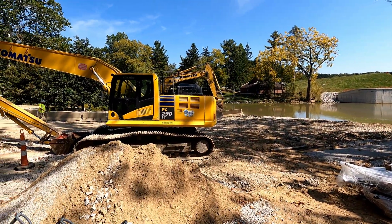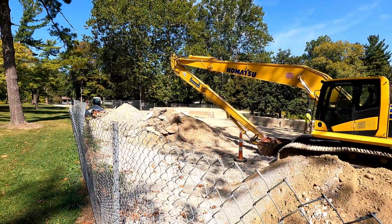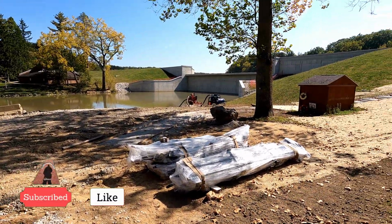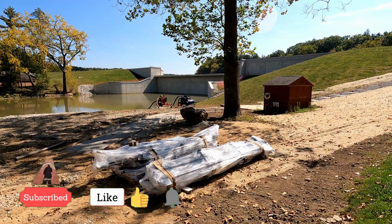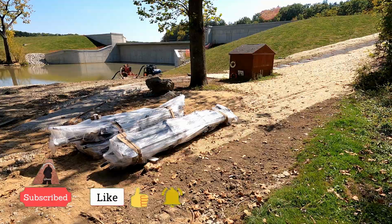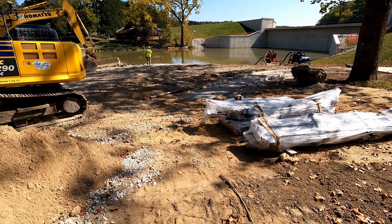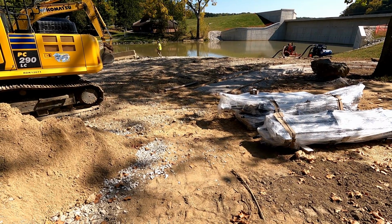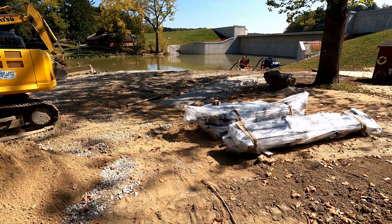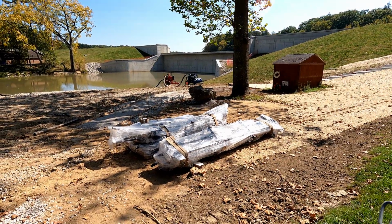You can see they've got the machinery down here. It looks like they're going to pour a concrete walkway down here. It's going to chew into some of the beach unless they kind of fix that up. We've got the pumps all set.